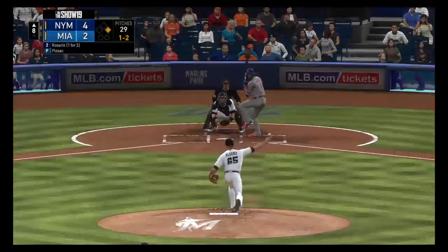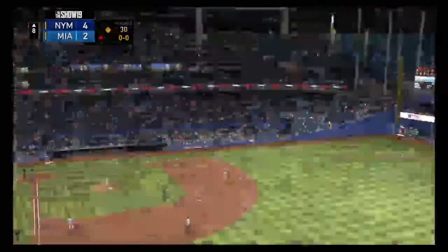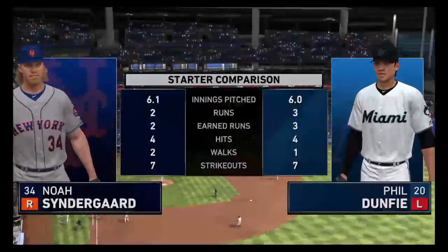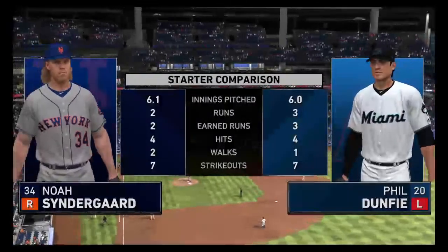Here's another 1-2. He struck him out, the 3rd time he's fanned in the game. And in a 4-2 game, time to check the numbers here. It's our starter comparison as we see how these two performances stack up against one another.